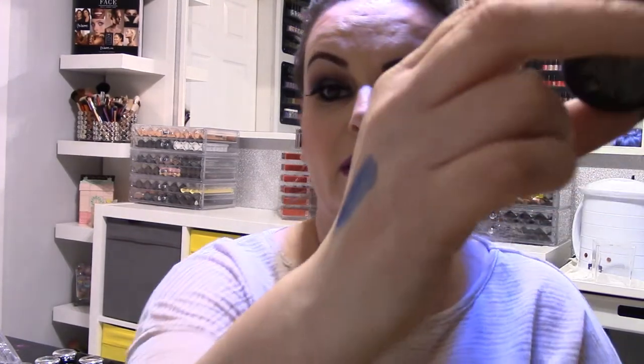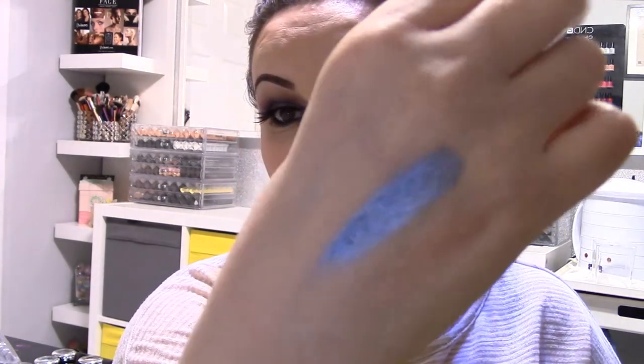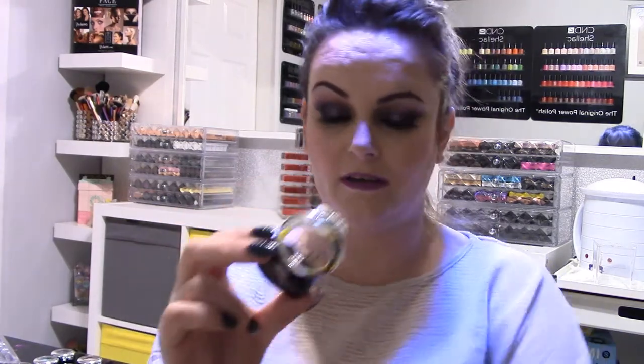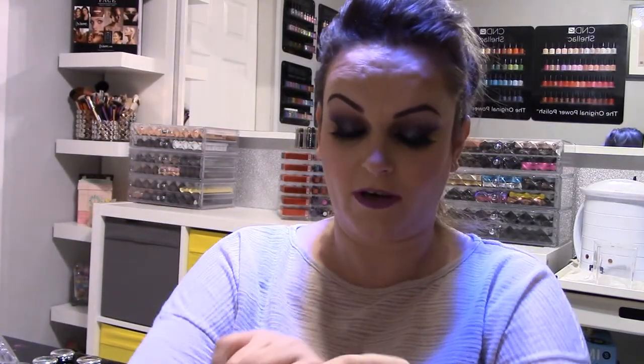Wow, just look at that. I think that has got to be the best one of them all. Well, actually, I think it's because it's so strong, it looks better, but I still love the mermaid one.